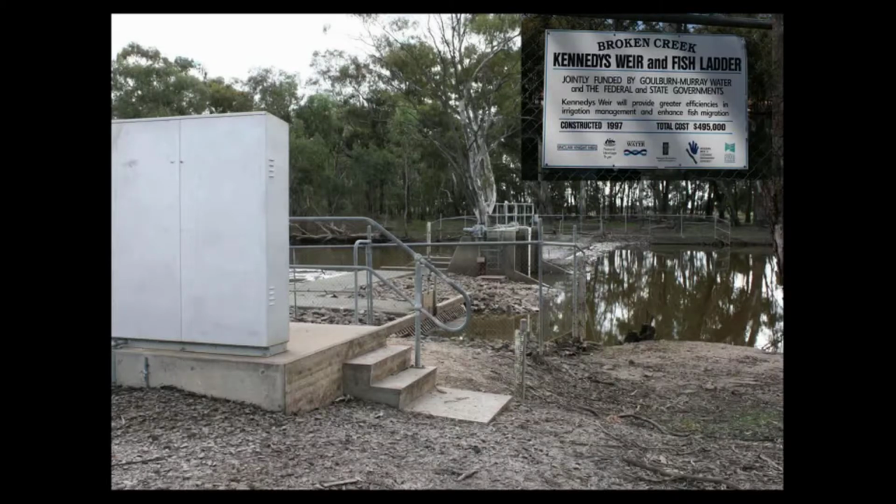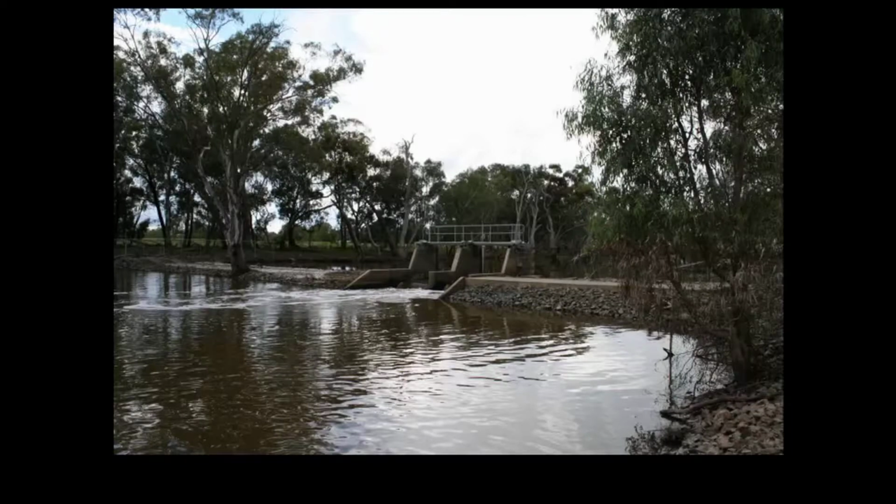So in this particular case here at Kennedy's, the flow is from this side going through, and this is actually the top end of one of the fish ladders. So all of the lower section now of the weir, and all the weirs that are actually in the creek, have fish ladders to allow fish movement. So that's the same weir pool looking from the other side.